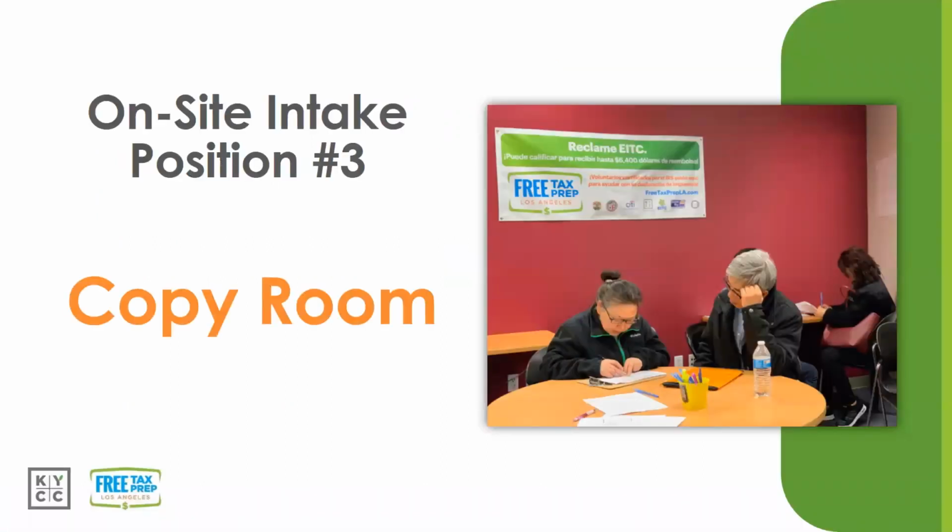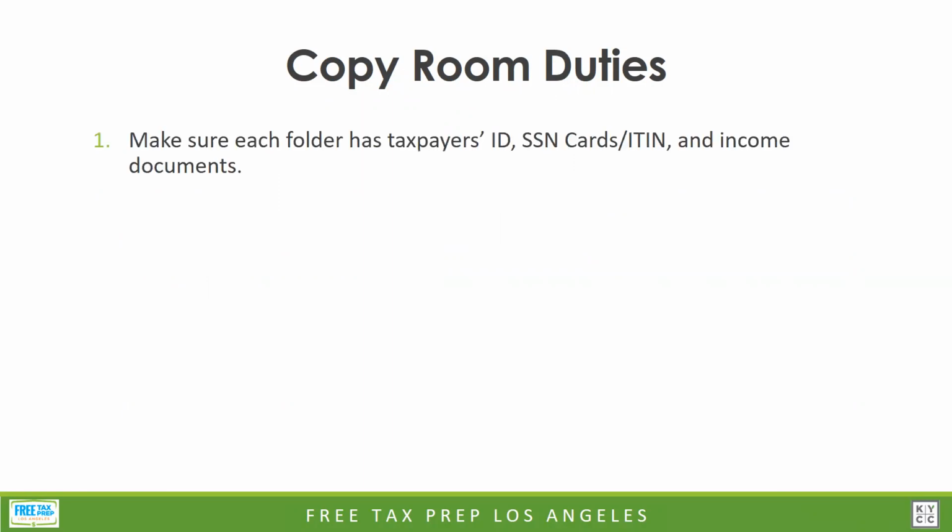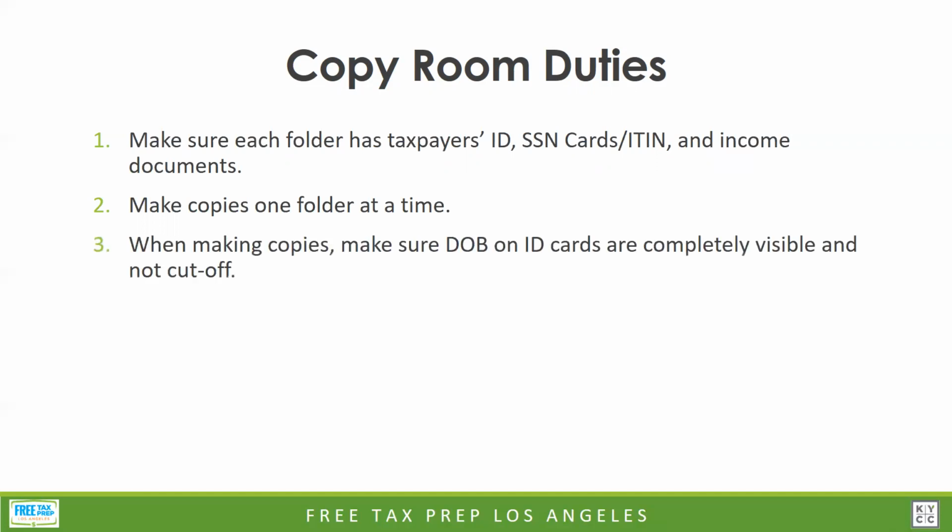And next intake position, copy room. For copy room duty, there are many points to make sure of. First, make sure each folder has the taxpayer ID, social security card or ITIN, and income documents. And second, make copies one folder at a time. Do not mix your client's documents with another client's documents.